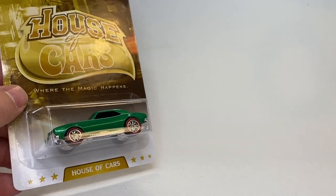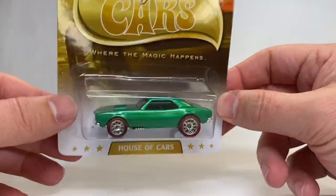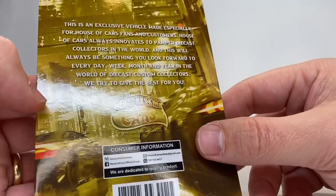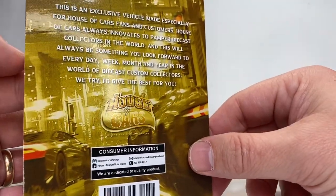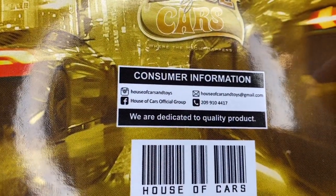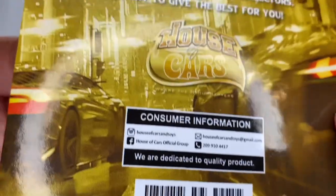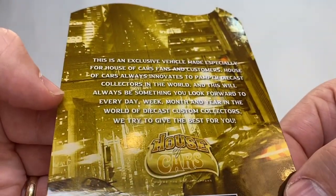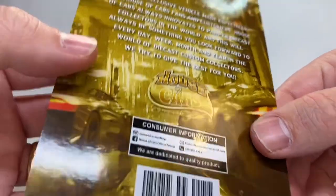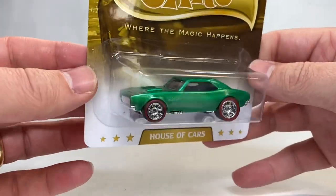So these are some of the cars from last year, I believe. No, I'm sorry. This is this year's car. We won't crack it. Might be a prize one day. House of Cars. Check it out. It is a diecast store on the West Coast. Exclusive vehicle made especially for House of Cars fans and customers. So really cool Camaro. Fantastic paint job. Red looks awesome. Red lines look even better.